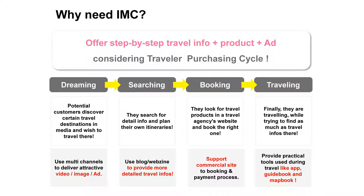The most important factor that allows potential travelers to look for in-depth information is the blog. When the blog serves to build confidence in the travel destination, they will visit a travel agency website to look for further schedule and price, and finally make reservations. Later, they will search for more information on websites for maps and guidebooks.